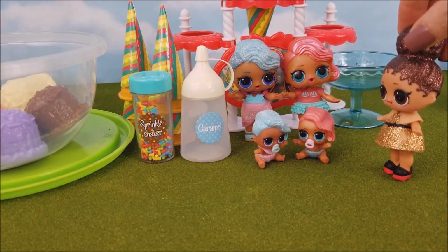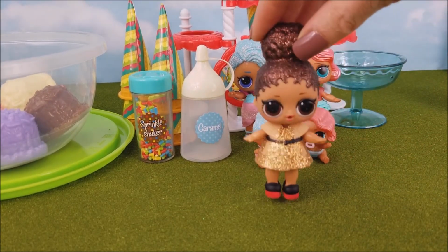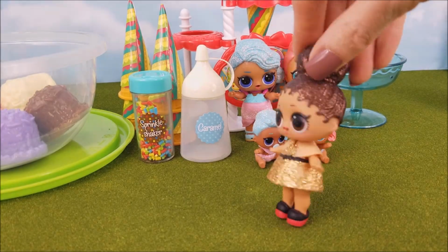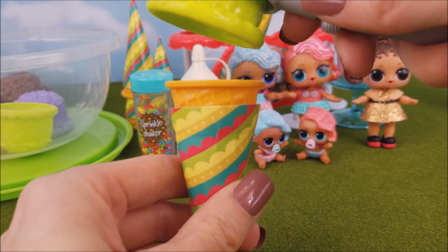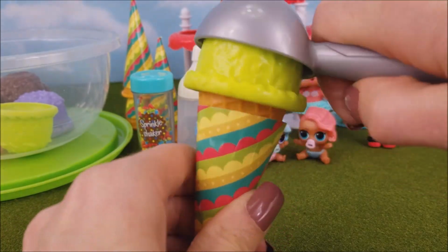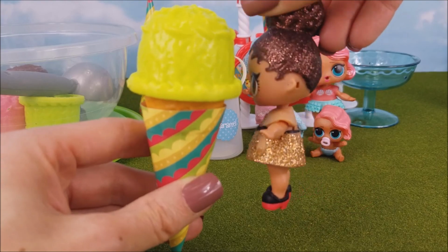Oh, can it be my turn? Of course, Boss Queen. What would you like? I'm gonna have a lime sherbet ice cream cone. One cone with a green lime sherbet coming up. Oh, that looks so delicious. Thank you so much.